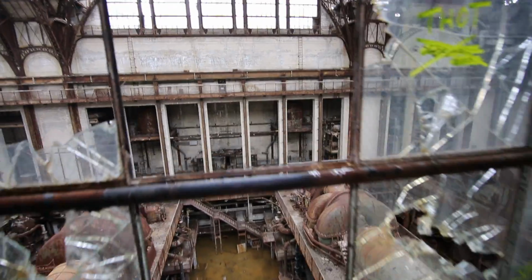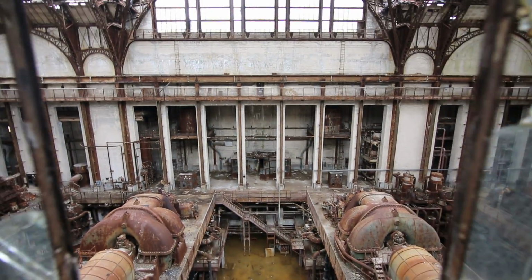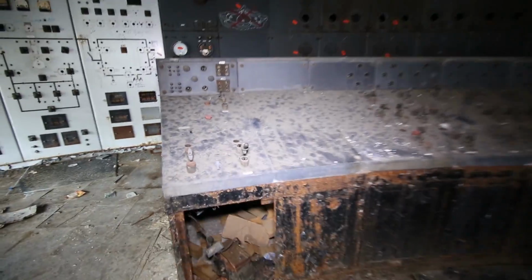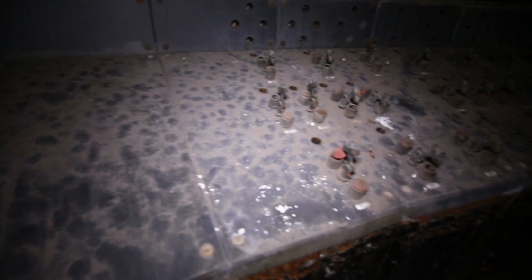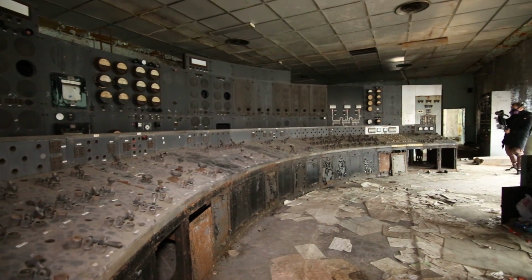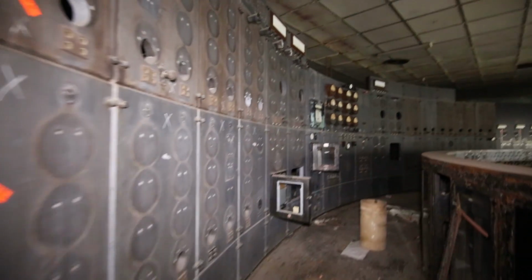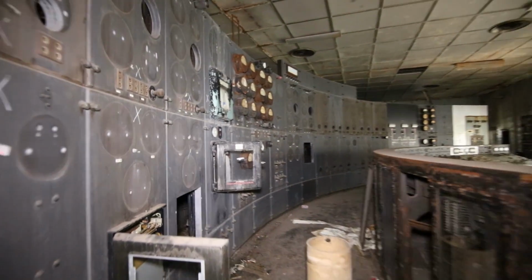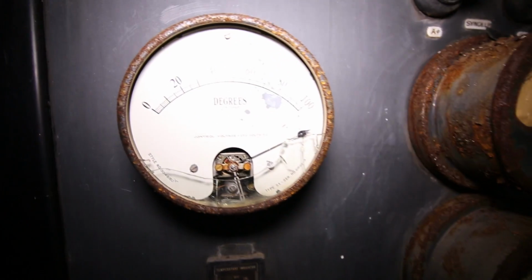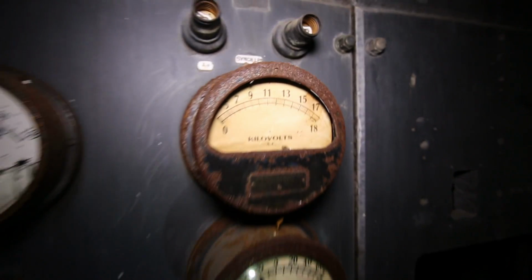Amazing. Incredible. Amazing find today. This is absolutely insane. It's probably my favorite room so far. So this is the control room. Look at all these buttons. There's the pressure gauges. How cold this warehouse is. Kilovolts.